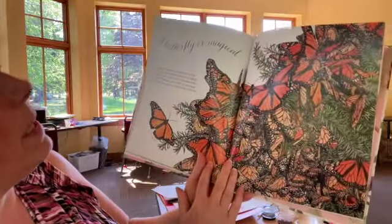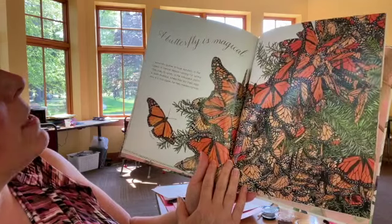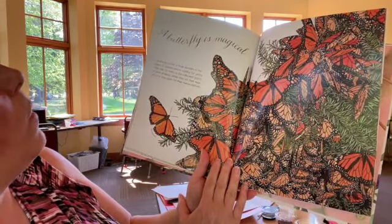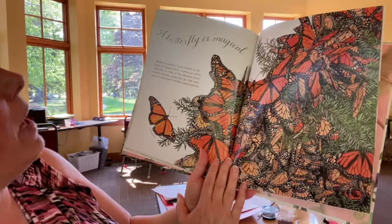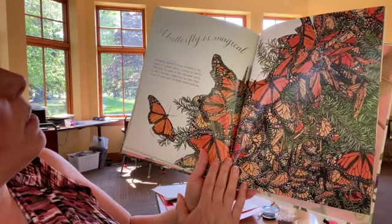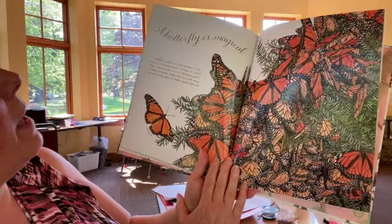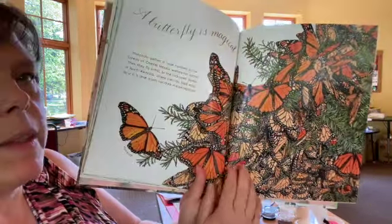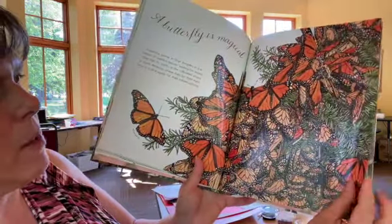A butterfly is magical. Monarchs gather in huge numbers in the forests of central Mexico, waiting for spring, and then they fly north to the milkweed plants in North America, where they lay their eggs. And now it's time again for their metamorphosis. Look at them all gathered on that tree.